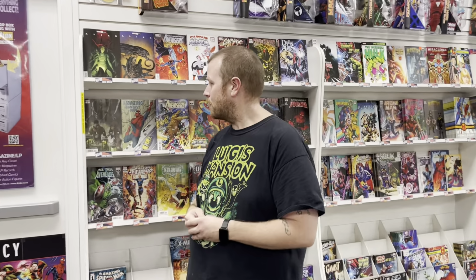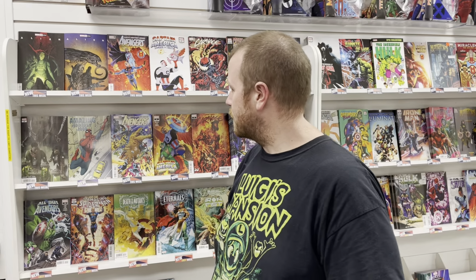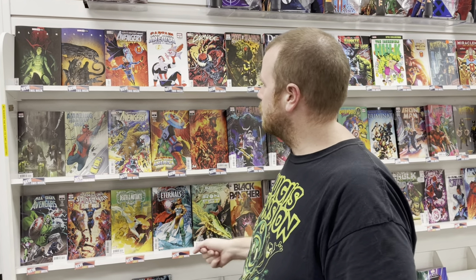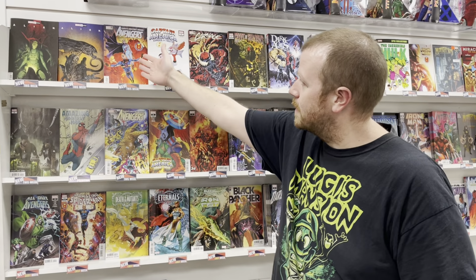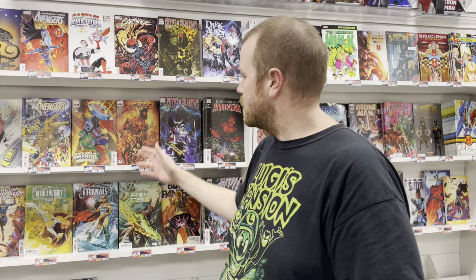Starting off here in Marvel, we're looking at a new issue of Alien. They also have a reprinting of Amazing Fantasy 1000 Spider-Man right there. We have Avengers issue number 61 with some crazy multiverse stuff going on there. And also Miracleman cover week, so check that out. Captain America Symbol of Truth number 6, Carnage number 7.